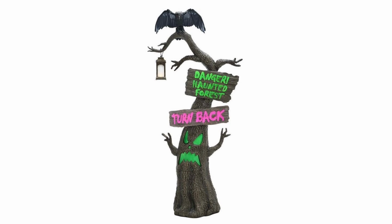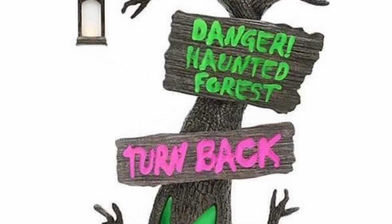The next prop we have is a spooky tree prop, and actually I like the look of this one a lot. It is cartoony, but it really works well in its favor here. I love how the tree looks with the little branch arms, and also the signs look really nice as well. Those, when they light up, are going to look really great with those bright neon colors they decided to use for the text there. It looks really good.